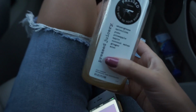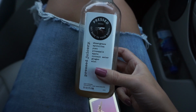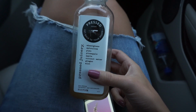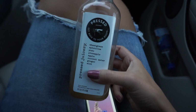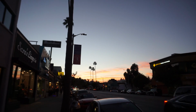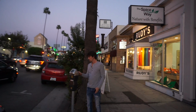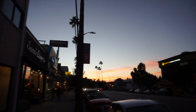Side note, this from Press Juicery, I've never had this one before. This is delicious. Wheatgrass spirulina, which you might be like, ew, yeah, gross, but the pineapple and apple totally cuts it. Oh my god, it's so good. Highly, highly recommend. The sky is so gorgeous right now. I love this time of day. So I can't find the moon. I can find a James, he's cute. The moon was like huge when we were driving over. Anyway, I am about to go get a mani-pedi, and that's what we're up to.